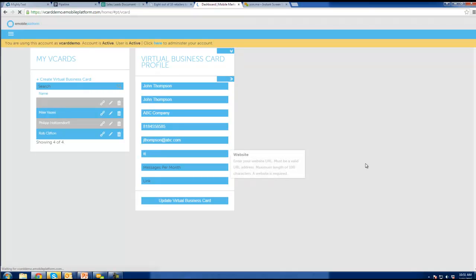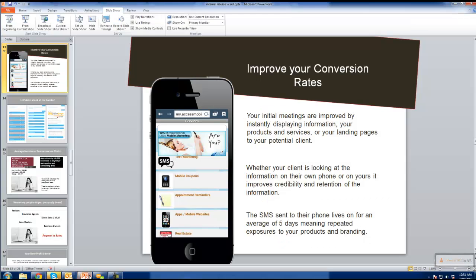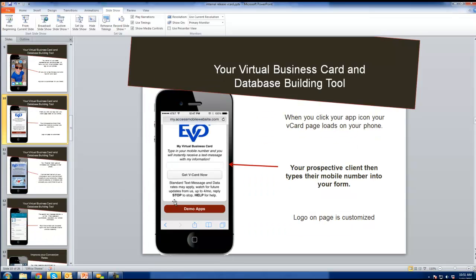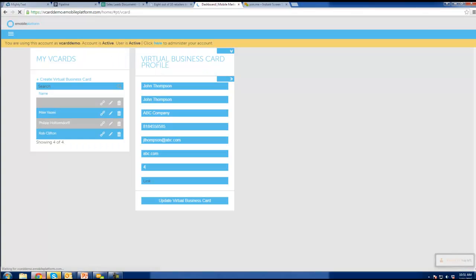Their website, whatever their website is. However many, if they're going to opt people in and send them future messages, then this is what modifies the disclaimer. So on any virtual business card, there's the disclaimer that is displayed right underneath here. And that four right there inside the text message is a variable, because you might be opting people in to send them 8 text messages a month, or you might only send them 2 messages a month, whatever.